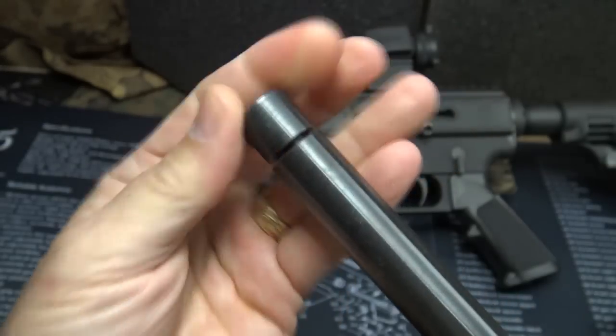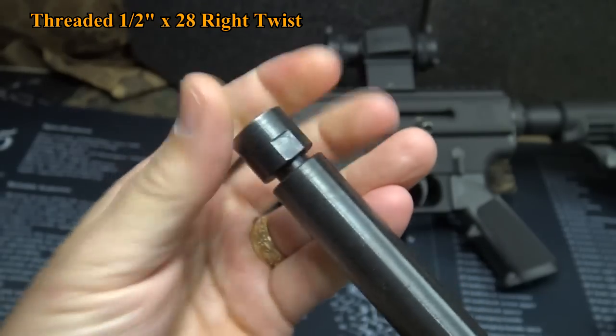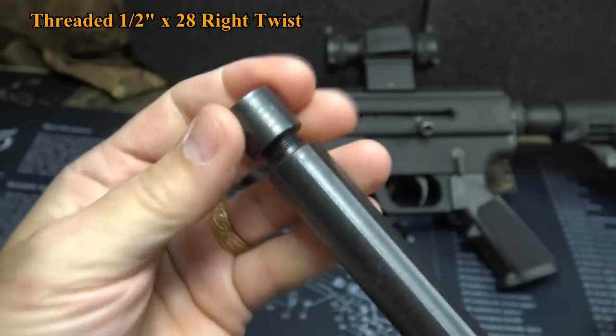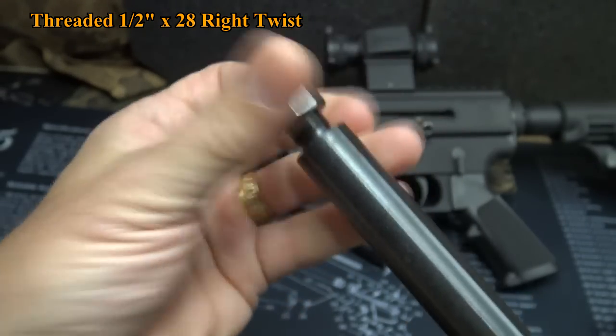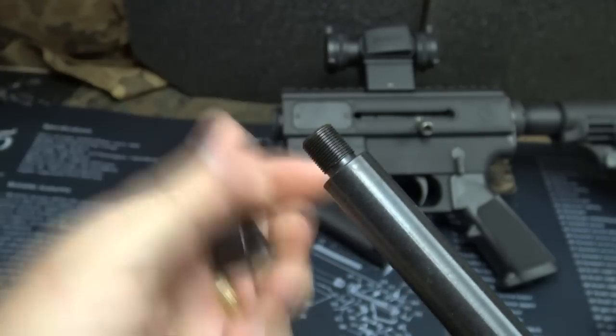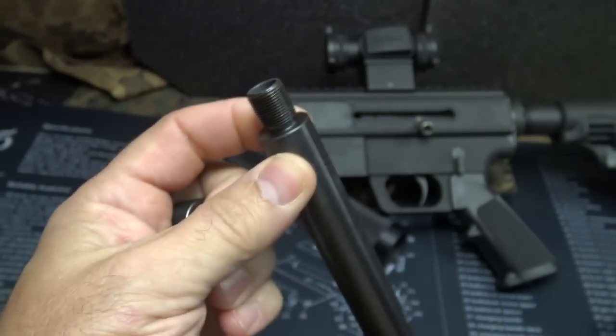The barrel is threaded, and it has a thread protector on here. Now this is going to accept your standard 9mm bird cage. Make sure that you do put a 9mm bird cage on here because of the diameter coming out. And those are all available on the JR Carbine website as well.